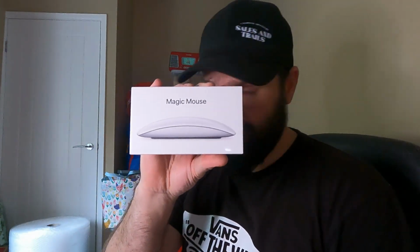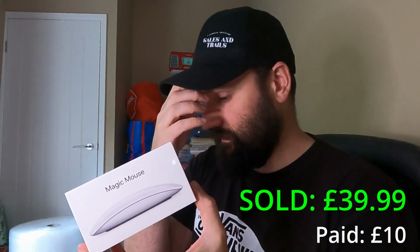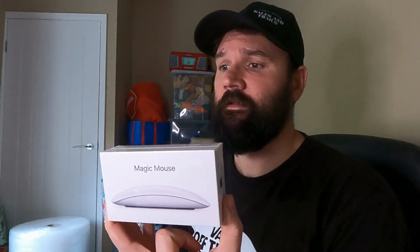So alongside Hero Quest, I actually spent £10 on the Magic Mouse. Now this, I thought would take a little bit of time because I was going for the brand new sort of price. I ended up dropping it by like a £5 and it instantly sold at $39.99 plus postage. All these are plus postage. I don't do free postage, but I paid £10 for this, so 30 quid profit there.